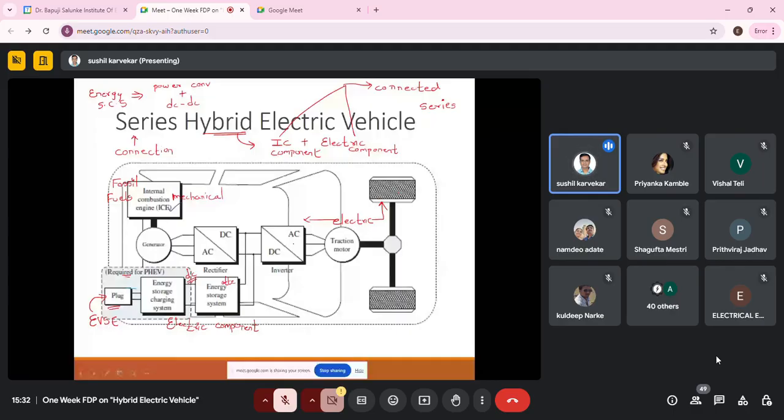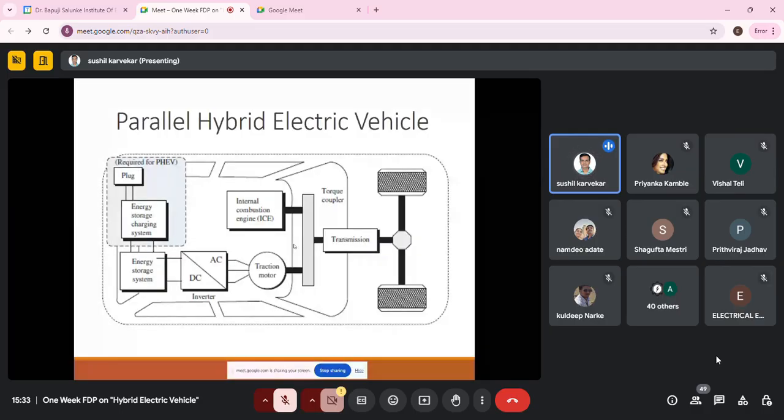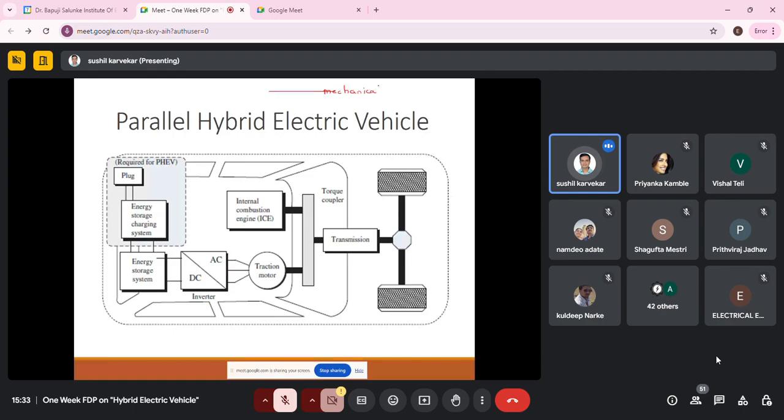Now if you talk about the parallel hybrid system, the scenario is going to change entirely. Since this is a hybrid system, there will be two components: the mechanical system and the electric component. Both of these components are going to be present. But here both of the components are connected to the transmission system. That is why we say that they are in parallel. You can see that the transmission system has a parallel connection.